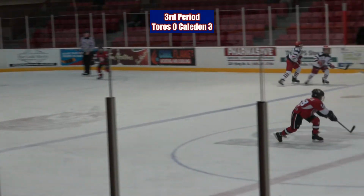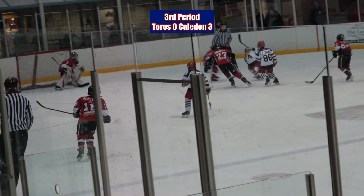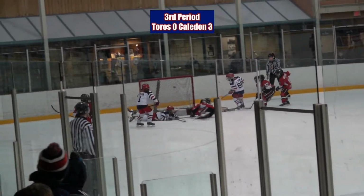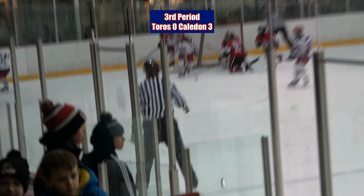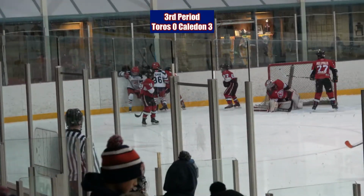Caledon holding on to a 3-0 lead. As mentioned, 3 goals in each period. Fair coming in, trying to change things here for the Toros. Cutting in, and that gets flipped wide as Lorvis was at his mercy. In behind the goal.